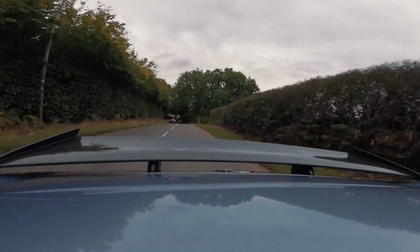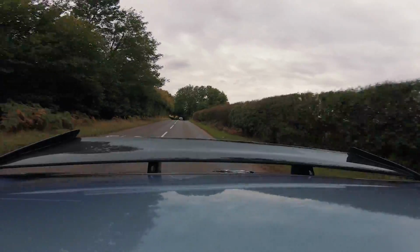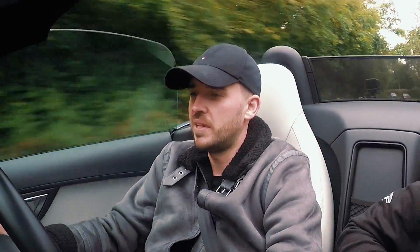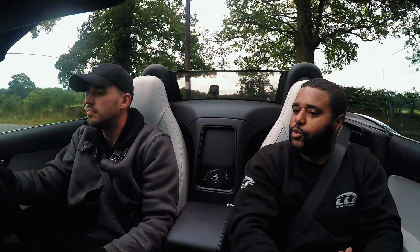How do you find it? Is it a comfortable car? Yeah, it's comfortable. It's a good GT car, really. To be honest, I've been getting about 40 miles per gallon. 40 miles per gallon, yeah? The dash almost slopes up, doesn't it? You've got the Jesus handle here, yeah?